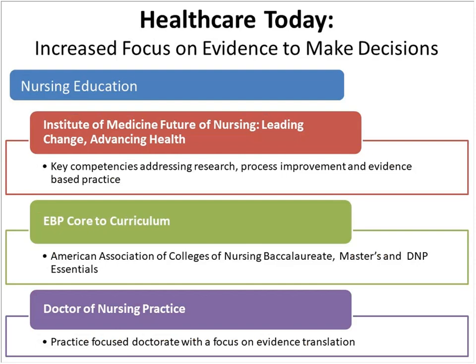You see that with the Future of Nursing report, where there are key competencies that address research, process improvement, and evidence-based practice, saying that, hey, this needs to happen in order to move nursing forward to meet the needs of patients, as well as when it comes to the nursing curriculum. The American Association of Colleges of Nursing have various what they call essentials. There's ones for the baccalaureate, master's, as well as the DNP, in which they are really instilling that these things need to happen in order to be able to be an effective nurse at these levels, with one of those things being able to utilize evidence.